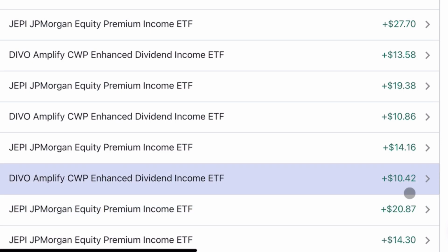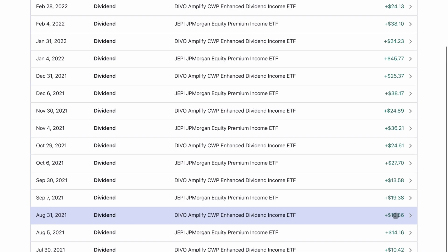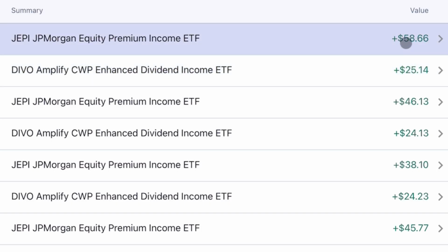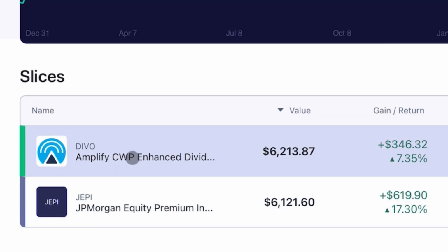We can see how the payments started out relatively low, at around 10-15 bucks per month, but now if we scroll up to the top, my most recent dividend payment from Jetbeat was $58.66. So needless to say, I'm a big fan of these two investments. I plan on holding them for a long time, adding to them, and collecting monthly dividends.